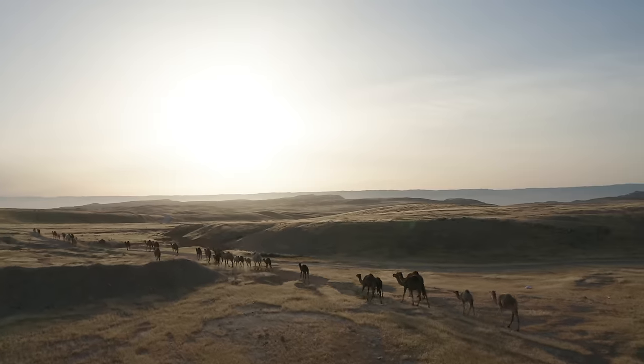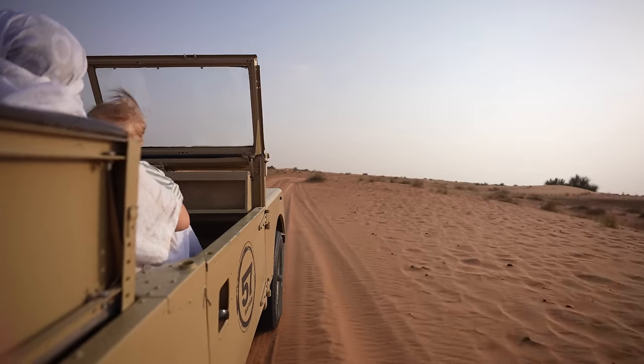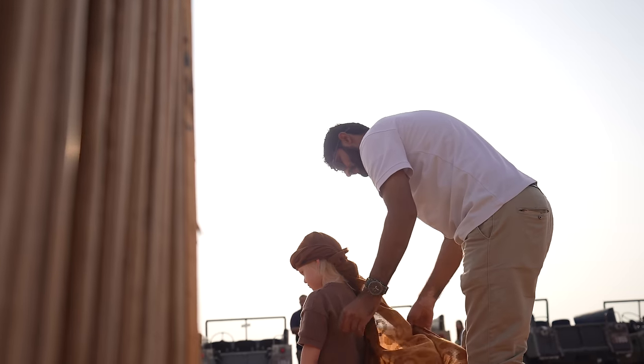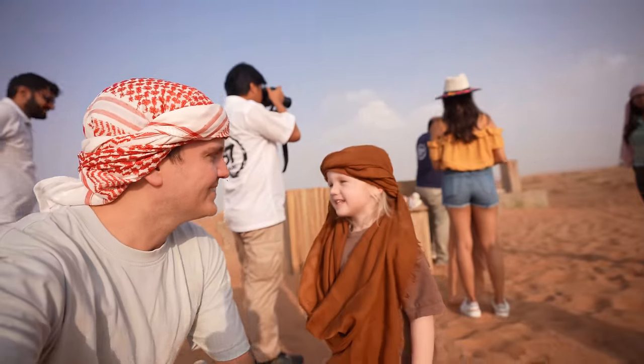Alright, tonight we're going to be spending the night in the desert, but first of all, we're going to go on a little bit of a safari in a classic car. Hunter, you look so cool! Oh, you're making me want one! Awesome, thank you! And now we're ready for the desert!